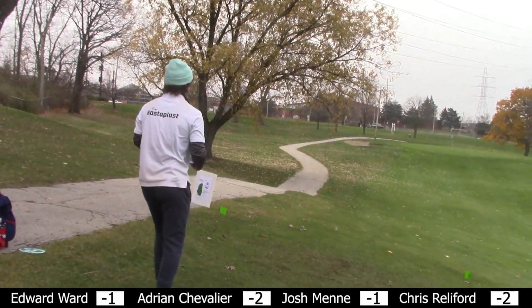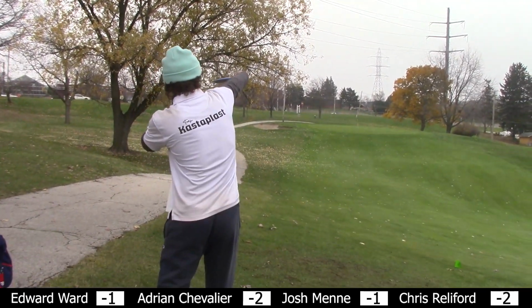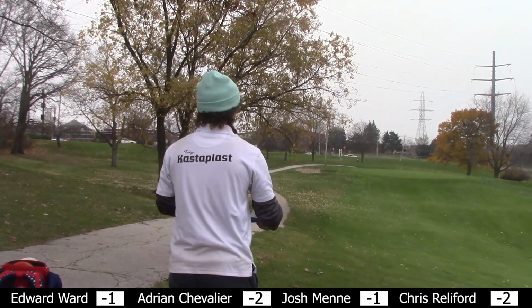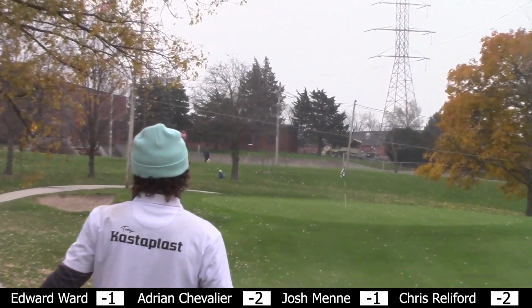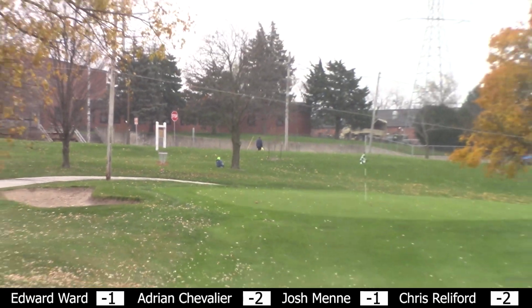The shorter a thrower you are, the harder this hole becomes. But there's honestly no reason not to just bail out left, because there is no out of bounds if you go left of that sidewalk on this hole. Adrian going the direct route. Yep. That looked pretty great.